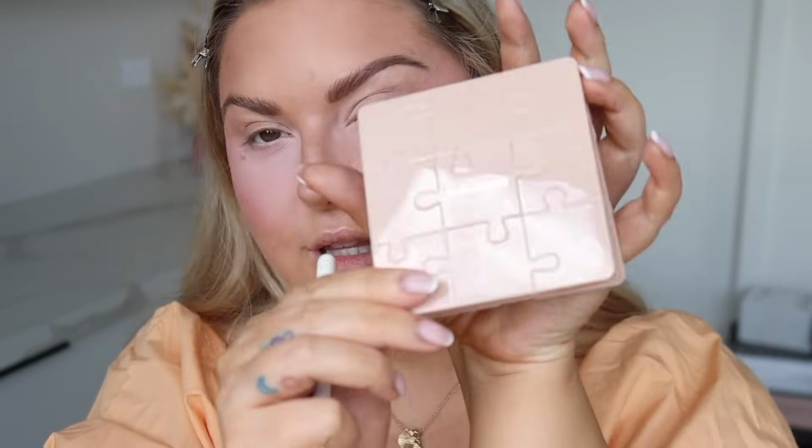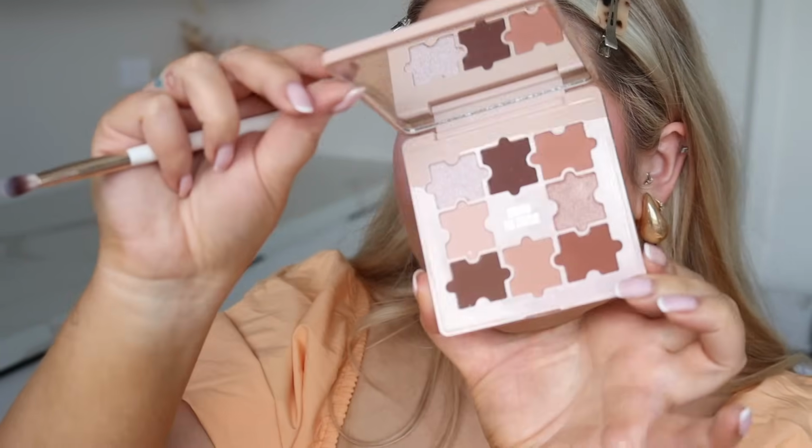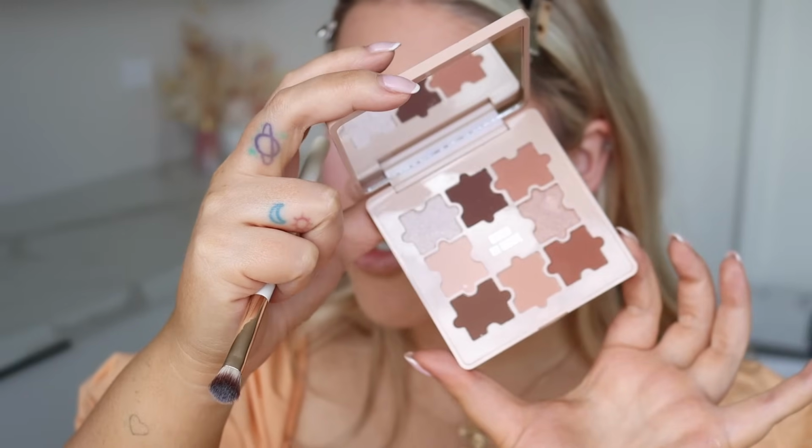I'm not gonna go crazy on the eye makeup, but I've got this SHEGLAM Jazzy Jigsaw eyeshadow palette in Hued and Nude, and this is what it looks like. It's got a huge mirror, so that's what I've been using to do my makeup today. Some people have been asking why I'm not just using my far away mirror anymore. I mean, I can see in that, but my eyesight's gotten worse since having a baby, so using a mirror up close is just so much easier for me. I'm not straining my eyes.